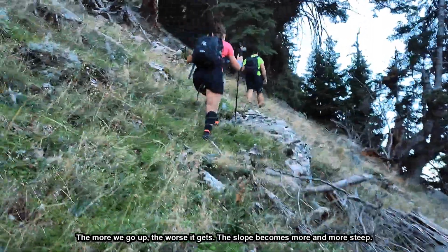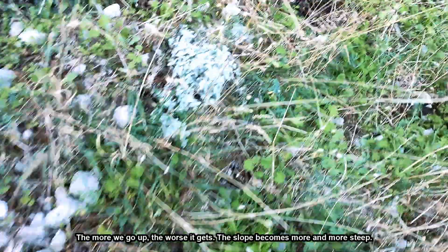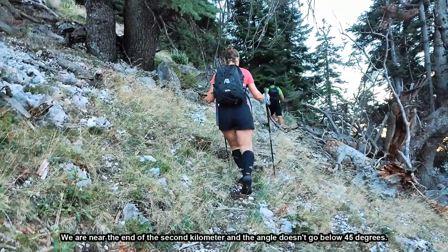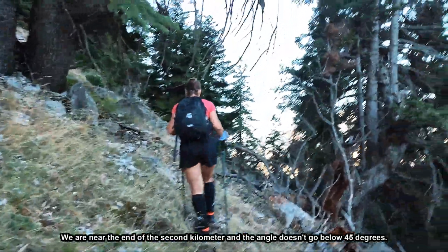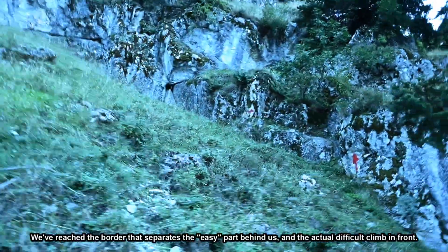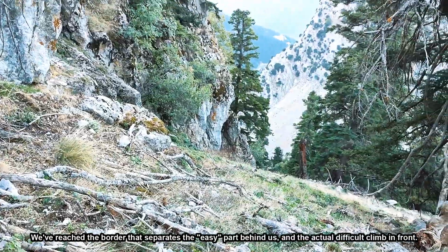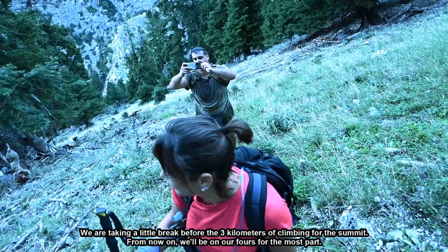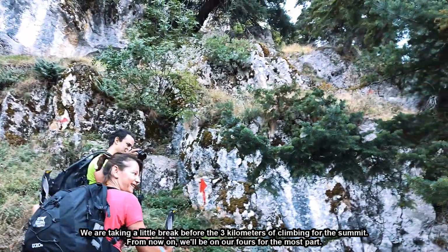The more we go up, the worse it gets. The slope becomes more and more steep. We are near the end of the second kilometer, and the angle doesn't go below 45 degrees. We've reached the border that separates the easy part behind us and the actual difficult climb in front. We're taking a little break before the 3 kilometers of climbing for the summit.